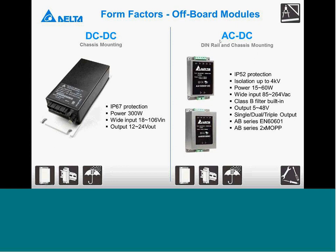DC offboard modules. We also have DIN rail and chassis mount. They are IP52 protected. It's a simple product like the onboard modules, with those mounting options. But it starts from 15 watts. So below 15 watts, we have solutions here. Again, the wide input range, the Class B filter included, big output range. Again, here the medical products with 60601 and MOPP.